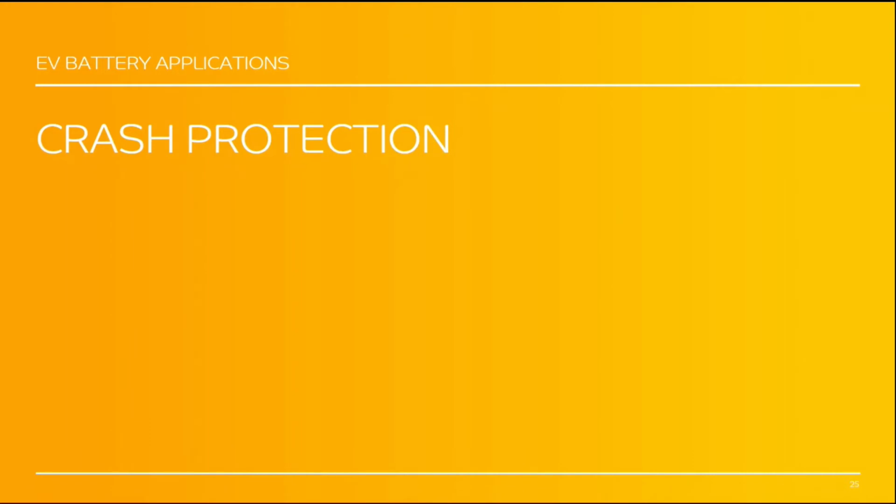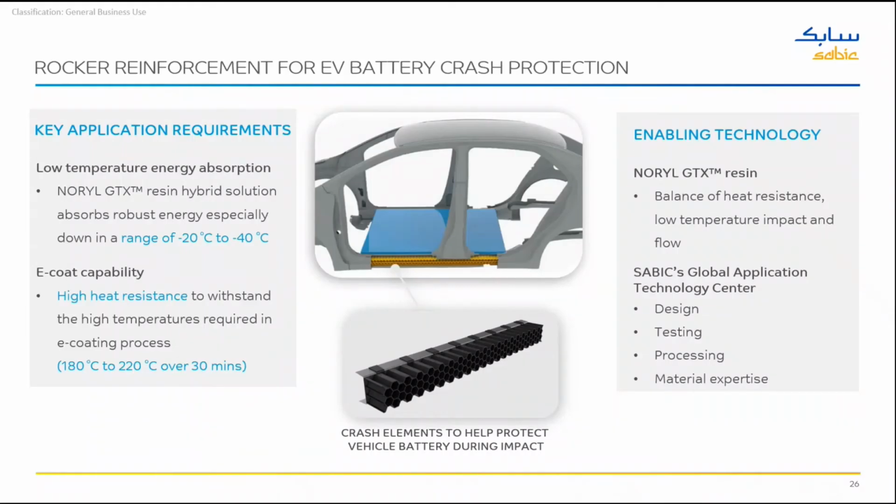Now we'll talk a bit about crash protection. Today's solutions are typically steel or aluminum. SABIC has developed a metal plastic hybrid honeycomb structure utilizing Norel GTX due to its balance of heat resistance, low temperature ductility, and flow. This solution can either be mounted as part of the battery pack or inside of the rocker and thus becoming part of the body in white.